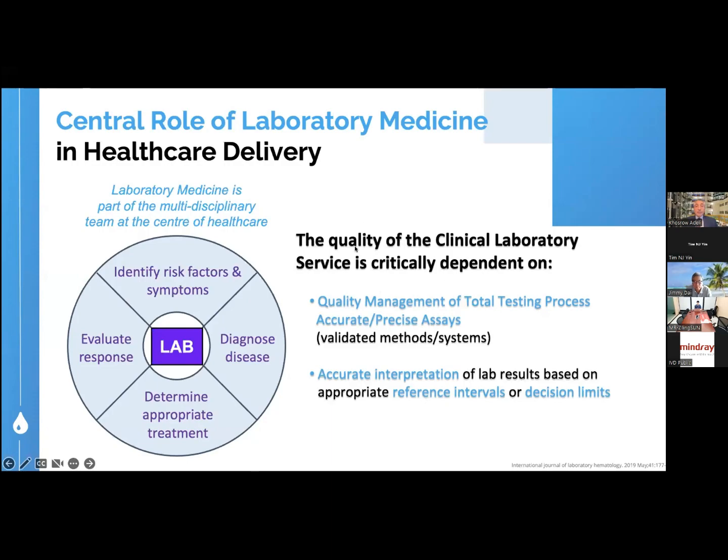And quality means both analytical quality and total quality systems, which means managing every step of the lab process, even selecting the right instruments, selecting the right method, validating those methods, and then assuring quality operations by performing quality control using appropriate models.